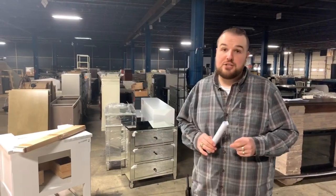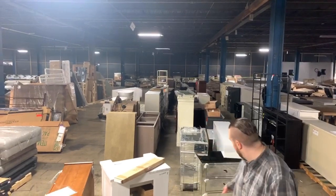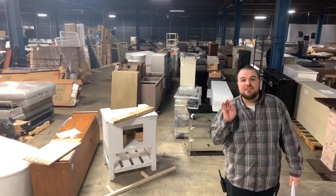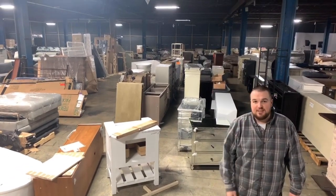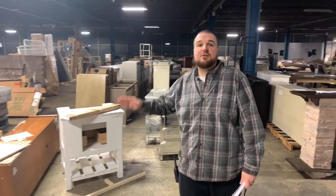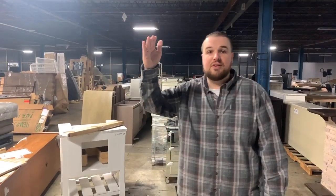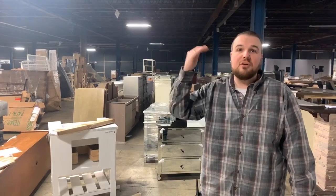The $25 chair section is now $15 per unit. The $100 section, which we have got a ton of, even this nice little guy right here, is now the $75 section. Then we've got the $50 section, which is now just $25. So $150, $75, $25, $15.